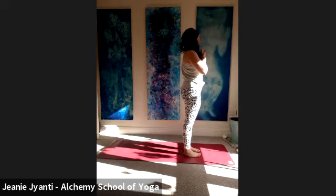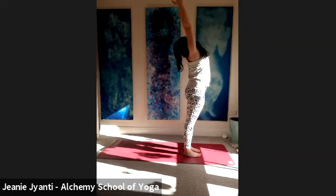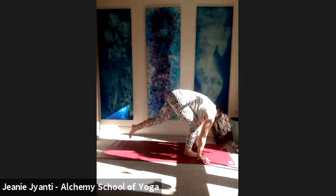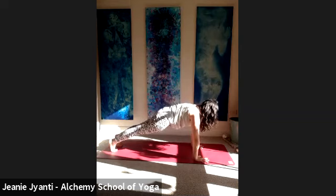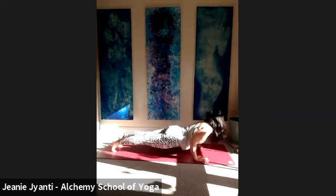Take a moment here. Other side. Inhale, lift. Lift the chest, look up. Exhale, fold, lower down. Inhale, left leg back, high or low plank, or lunge. Right leg back, high plank. Exhale, knees, chin, chest, or Chaturanga Dandasana.